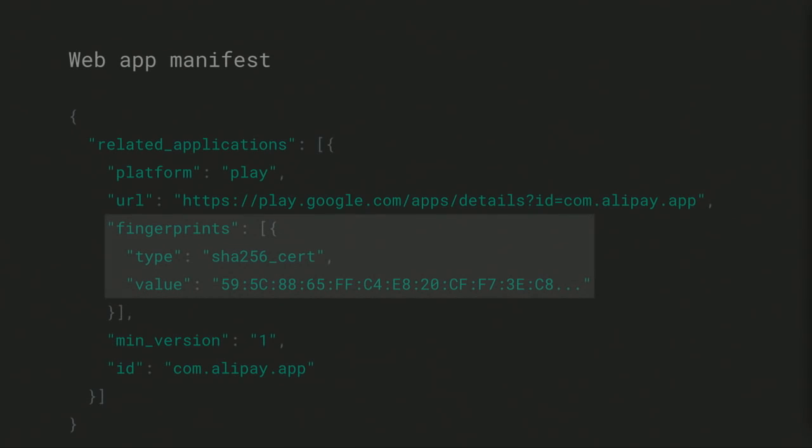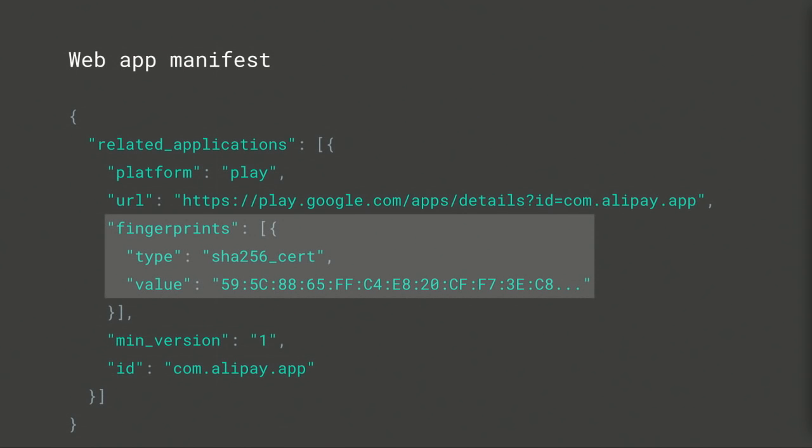Inside this payment method manifest, we can then define the location of our second manifest, the web app manifest. This is where we define the information about our application itself, including the package name and the fingerprint information. What is important is that only Alipay has control over these manifest files. And when the browser tries to invoke the payment app, it will first download this manifest file and verify the signatures match. Let's look at a demo and see how this works.